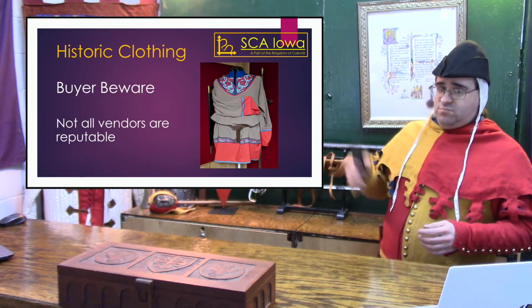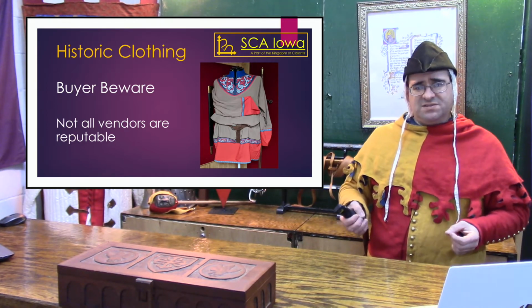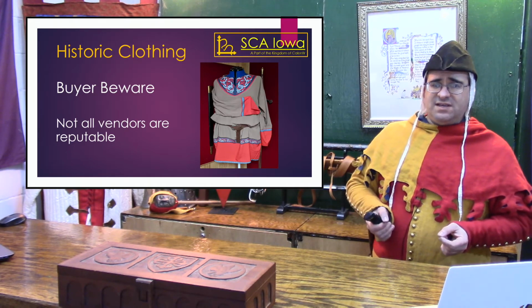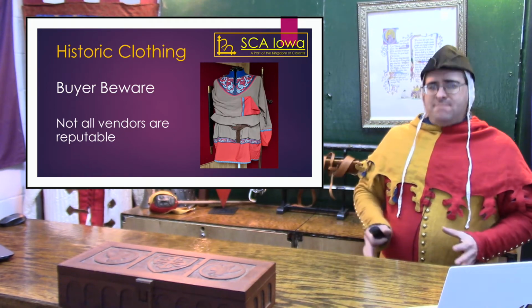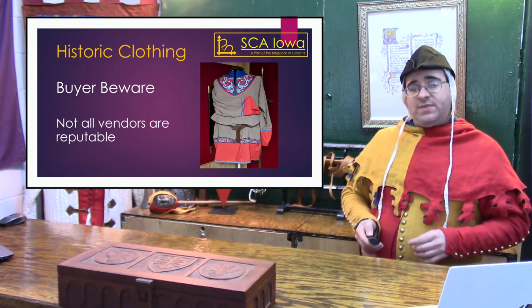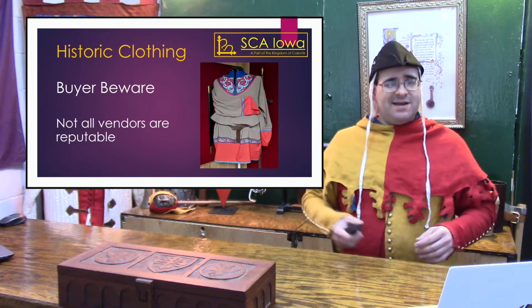This tunic, which was actually only $20, isn't well made. It's made out of very cheap materials. It's going to be uncomfortable to wear and probably will only last for a single event. So ask your local members if they can recommend a good vendor to you if you'd like to buy something. The nice thing is that it makes it really easy. Go online, click on something, order it, and it's there.